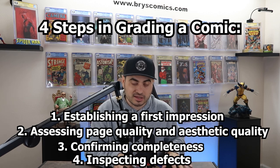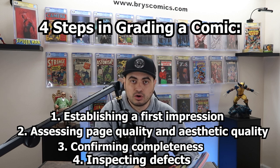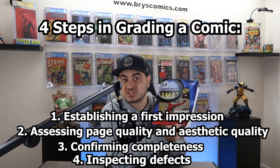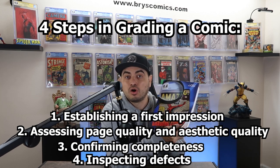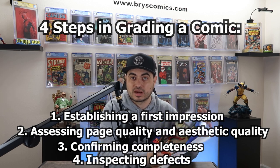So it doesn't do you any good to understand the Overstreet grading standards if you're going to have your book graded by CGC or CBCS, because neither use the Overstreet standards. And especially now that this book has been released, where CGC actually presents their grading standards, now we can really hone in and establish grading standards based on how they are going to grade the comic.